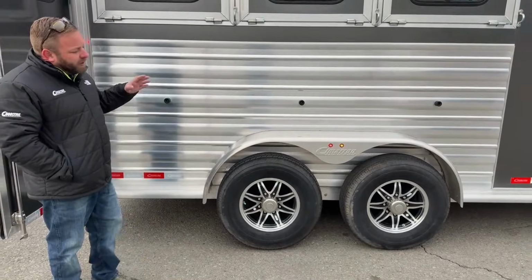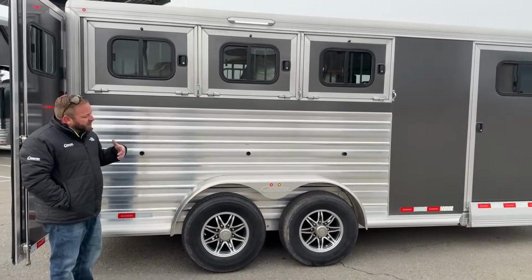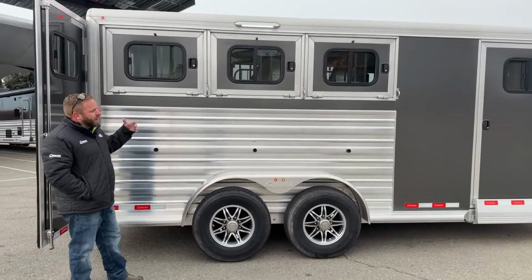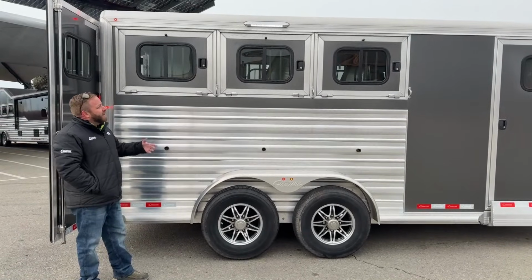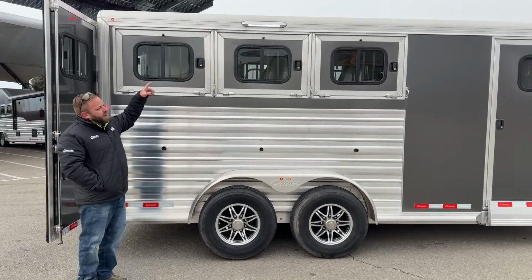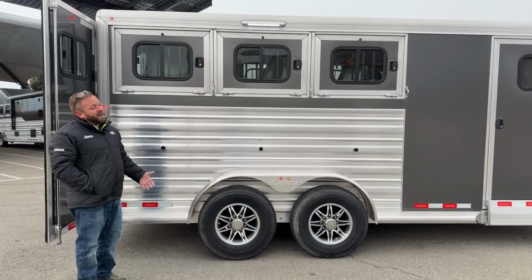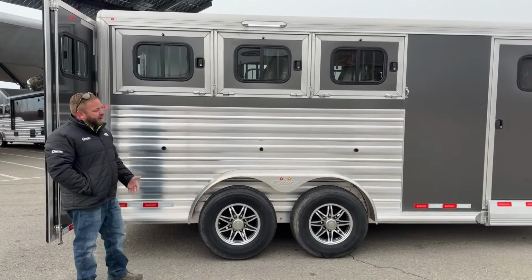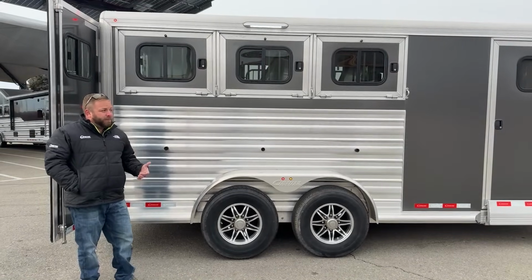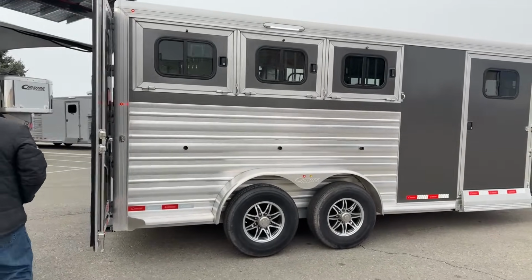A couple other small little tidbits, some tie rings between our drop windows there. Nice to be able to tie right next to our tack room door. You'll see the mirror image on the driver's side too. Parking situations never allow life to be that easy, so we've got a couple different options for you. And then a 16-inch OptiBright floodlight over our fender here. It's going to shed a lot of light on the side of these trailers. You'd be really impressed how much light they put out at night, and they're going to be a big help to you. It's going to shed enough light up towards that tack room too that you'll see a lot of what's going on.